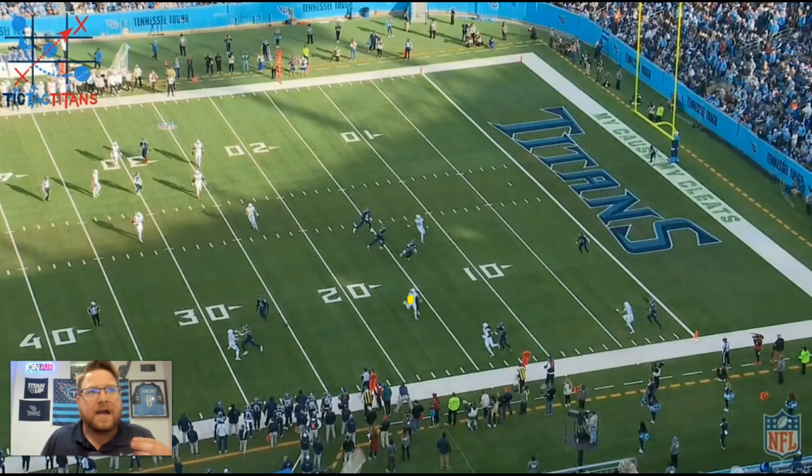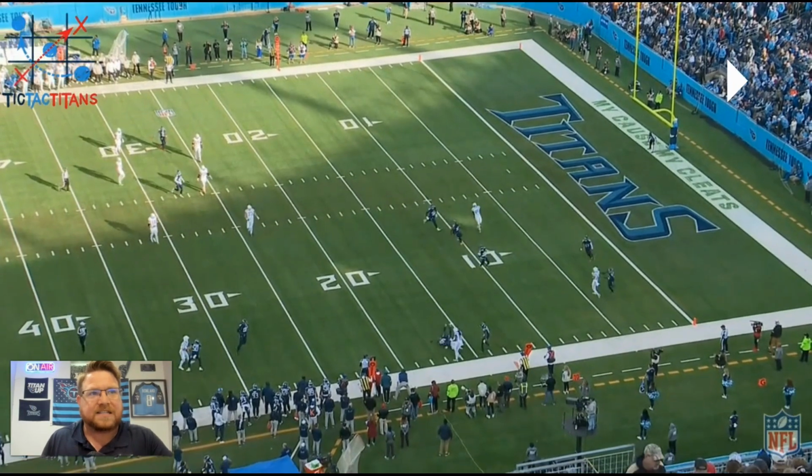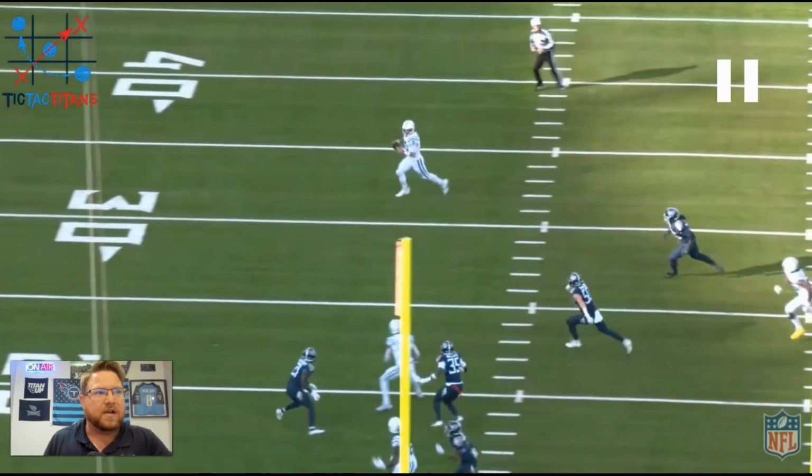Michael Pittman Jr. has Roger McCreary on his back, and as a bigger, more physical player, Michael Pittman Jr. could box out Roger McCreary here and still make this play, but McCreary does a great job. Look how he dives in front of him and knocks that pass away at the last second. I mean, that is a perfect way to play a bigger wide receiver. So again, he knocks him off balance a little bit. Could throw a penalty on that, offensive pass interference, pushing him away.